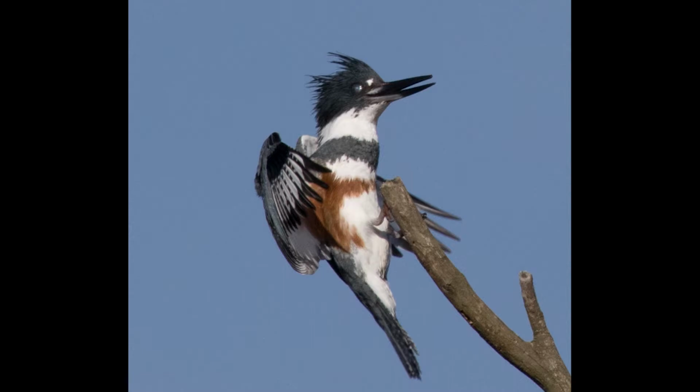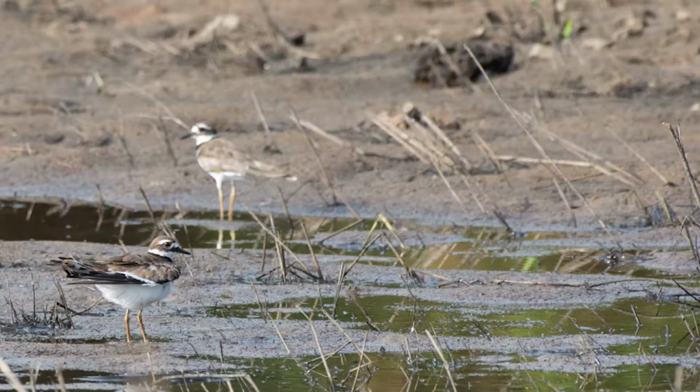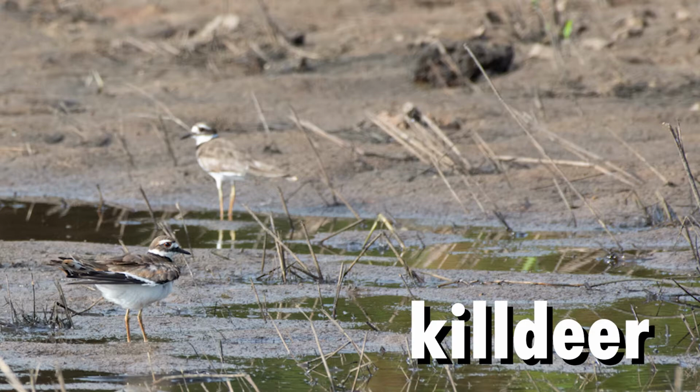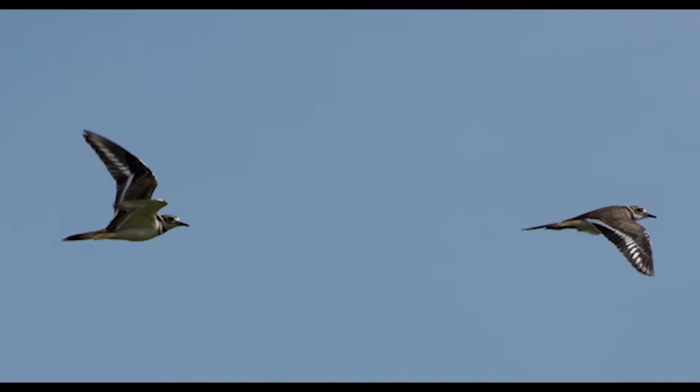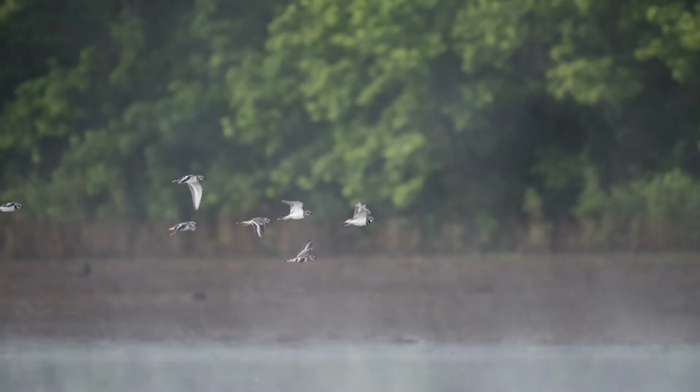Now we are going to get into the true water birds, both large and small, starting with the ever so common killdeer. Getting their name from their call, which you may be able to make out here in this footage, the killdeer is a noisy plover, which are wading birds that you will find in the sand and mud of the lake's floodplains. Killdeer will pretend to have a broken wing to lure predators away from their nests.